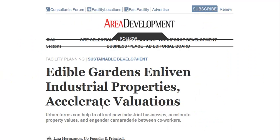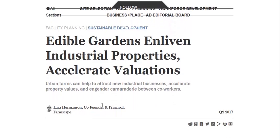We're over at areadevelopment.com, and they have an article written by the founder of Farmscape. They create really nice looking urban gardens for industrial and commercial buildings. And they also talk about how it can improve property values. They give a number of 28%.